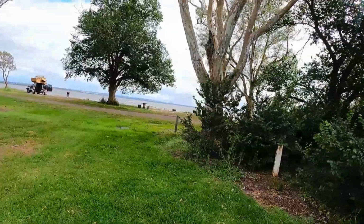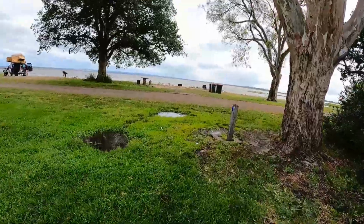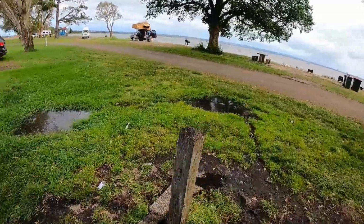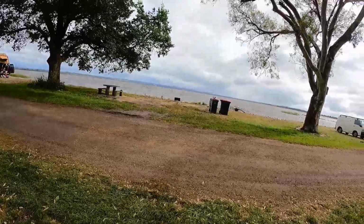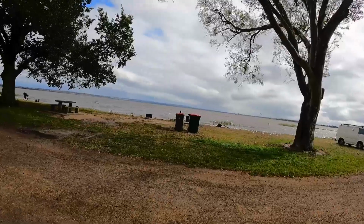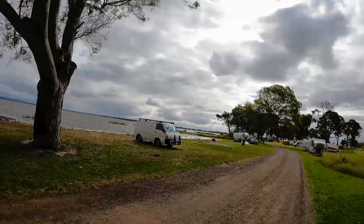Oh, just round this corner there's a water point just there. Pretty boggy here, but it does mean you can fill up your water tank quite easily. The pelican's having a great time, and seagulls. It's definitely emptied out a bit.